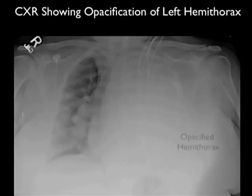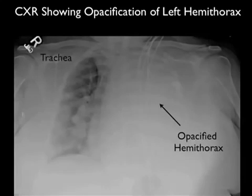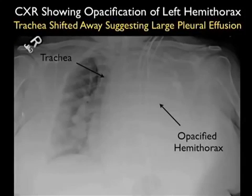In this SoundBites module, I'd like to begin by discussing the case of a patient who presented with worsening shortness of breath and had a chest x-ray which revealed this finding. Notice here we have the presence of an opacified left hemithorax, and notice here that the trachea is pushed away from the left hemithorax, suggesting the presence of a very large pleural effusion as the cause of our patient's dyspnea. Now, if in fact this was a large pleural effusion causing our patient's shortness of breath, a therapeutic thoracentesis would be in order to relieve her symptoms.